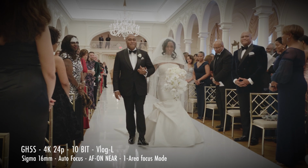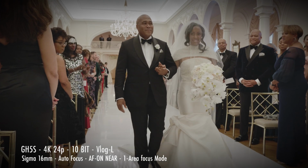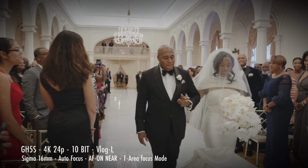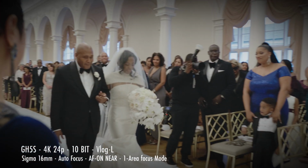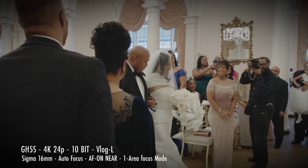When the bride is coming down the aisle, I definitely need this shot to be in focus, so the camera needs to get this one right. So here's the shot. The focus does pulse at a few points, which you can see if we zoom in, but for me, this worked out pretty good.